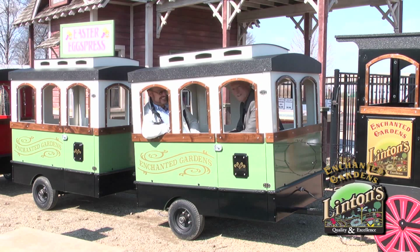Wow, that is fantastic. So if you have children at home, grandchildren, you heard it from Mark, thousands of eggs buried here somewhere. We will be running the train ride all day long, and so there's no certain time that you have to be here. We're open on the weekend, 8 a.m. until 6 p.m., and the train ride, which includes the Easter egg hunt, is only $5.